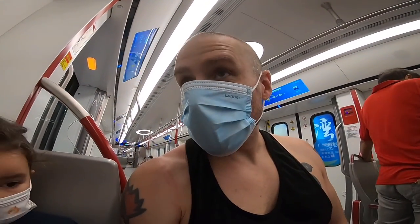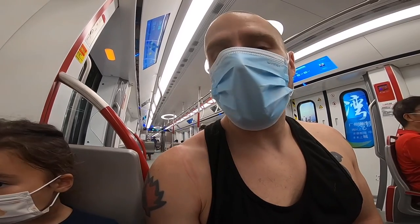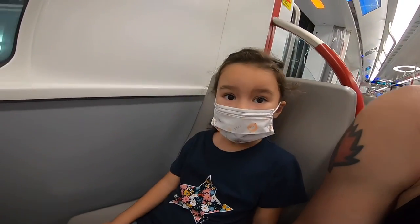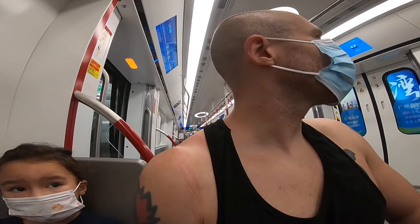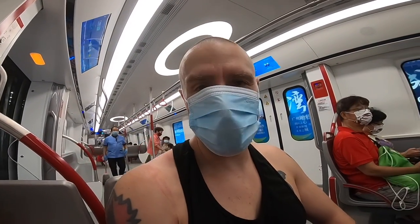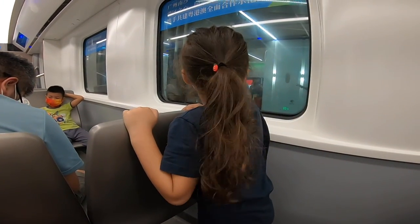We made it onto the new train, and yeah, it's really nice. Much nicer than the other one. The seat is kind of cold, isn't it? I think we're on the right one. I hope so. Yeah. Okay, it's gonna go now.